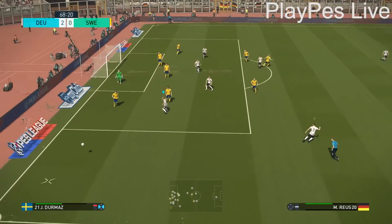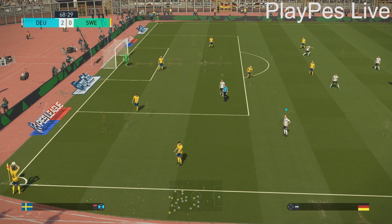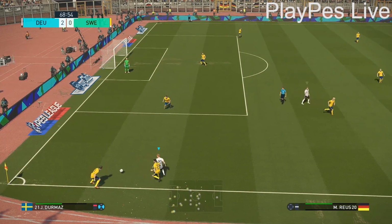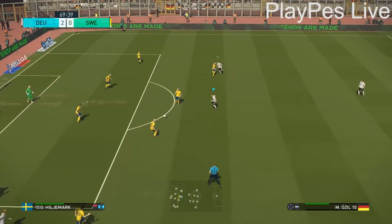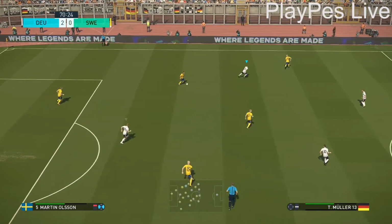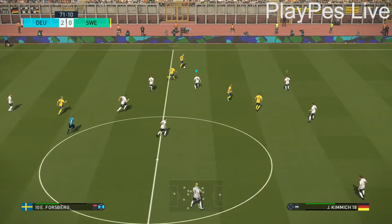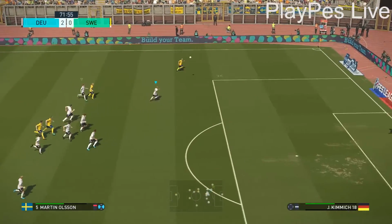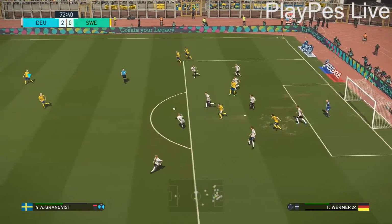Royce. Out for a throw. Now the ball's come loose and the chase is on. Royce puts it into the middle. Hillmark. Loss. Berg. And it's Toivonen. He goes long. Olsen could try cutting inside here. And he's there to cut it out.